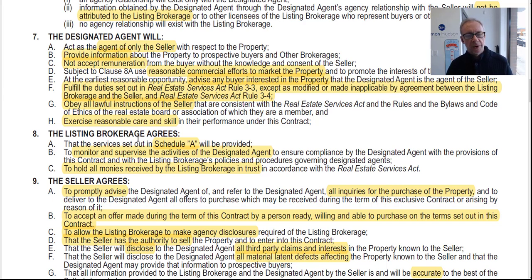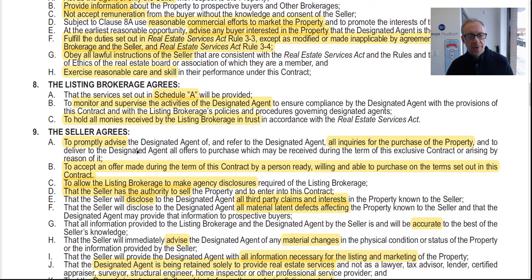The listing brokerage, now in the Schedule A, there is a section that states what the listing brokerage will do as well, but they essentially will monitor everything that I do that is in the Schedule A and any of the activities and my behaviors to make sure I stay on side with everything the Real Estate Board wants us to do. And the listing brokerage also will hold any monies that come in trust as a result of a sale of this property. The reason that can't go through me and it has to go through the listing brokerage is we are not allowed to hold monies personally, but the brokerage is. So that's part of the Federal Deposit Insurance Corporation, so the way that's handled through that.